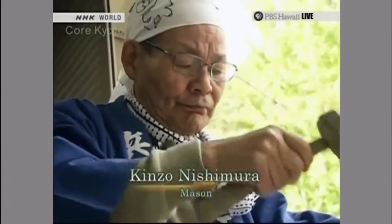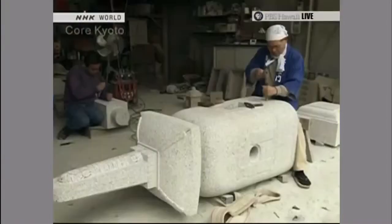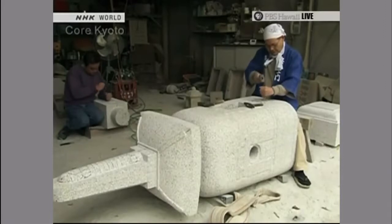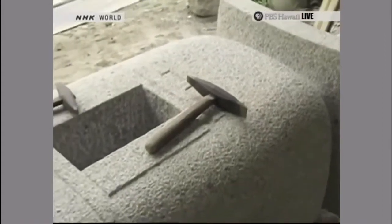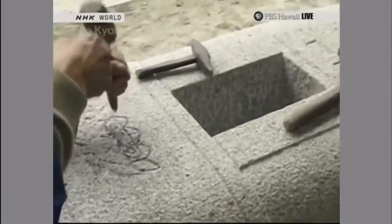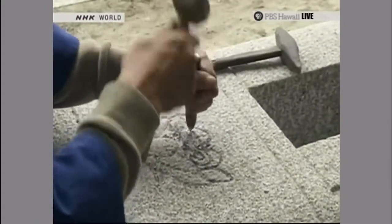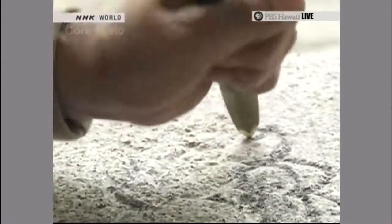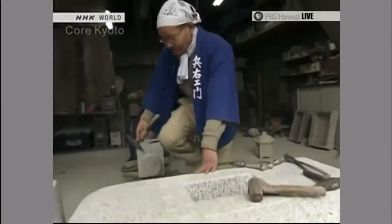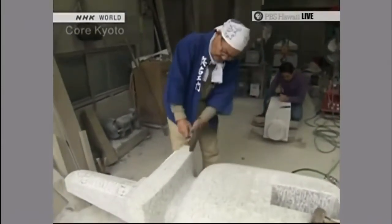He has sculpted scores of objects throughout his career. He is working on a two-story pagoda dedicated to Buddha. He engraves lotus flowers, which symbolize purity in Buddhism, using special hammers and chisels. When the pagoda is close to completion, Nishimura starts pounding the edges.